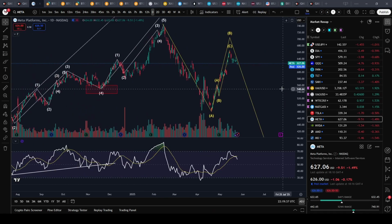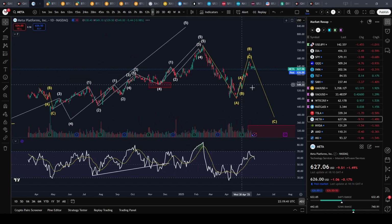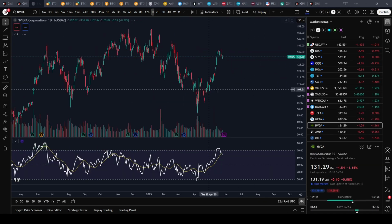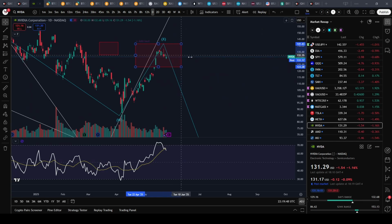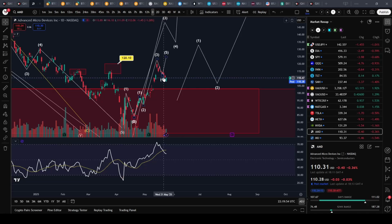Meta, similar situation, basically the same as Tesla, looking for the count to finish down here at 347. NVDA is in the short area as well, but didn't get too much of a reaction, doing the same thing as the SMH. AMD, similar setup. Now AMD could still get a pop higher.